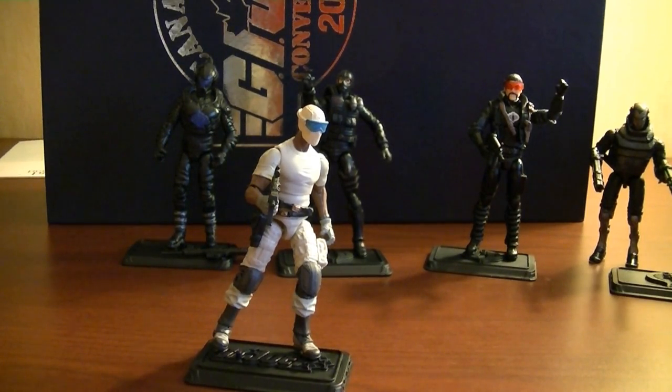It kind of looks like the goggles are a part of the mold. The goggles are not separate. Well, the original head looks like it probably belonged to a Beachhead, the Pursuit of Cobra Beachhead, eh? Yeah.